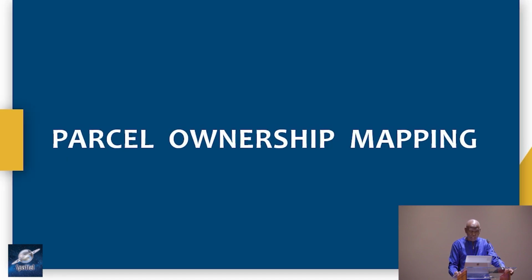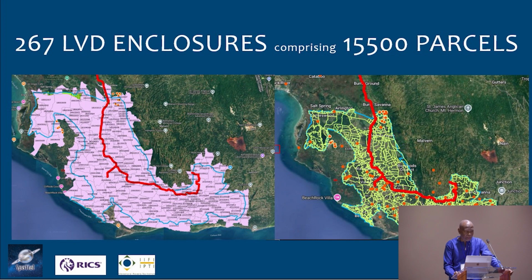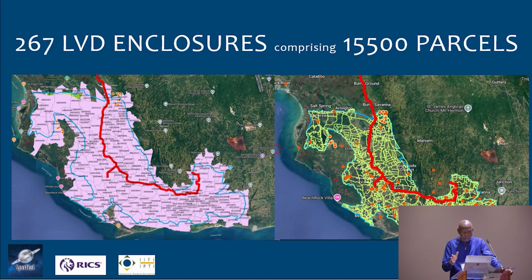Now, let me talk about parcel ownership mapping. The project sits in 267 land val enclosures. Now, a land val enclosure is an administrative block by the land valuation department for taxation purposes, land tax purposes. And when we explode those 267 land val enclosures, we are working with 15,500 individual tax parcels. So that's the scope of the project.